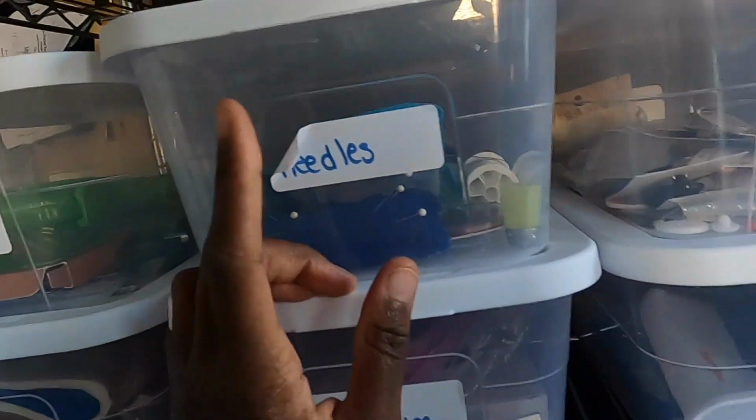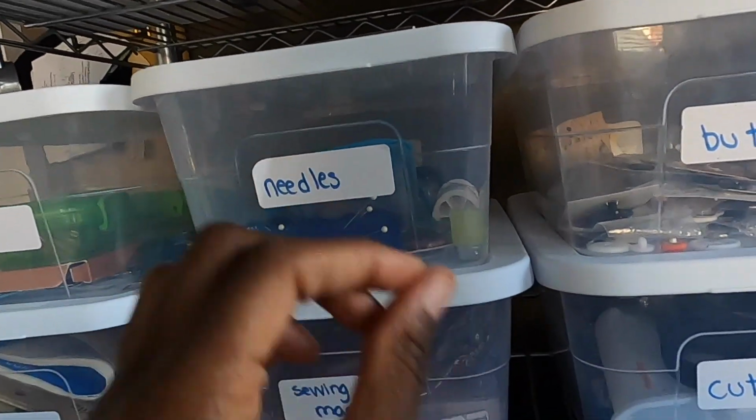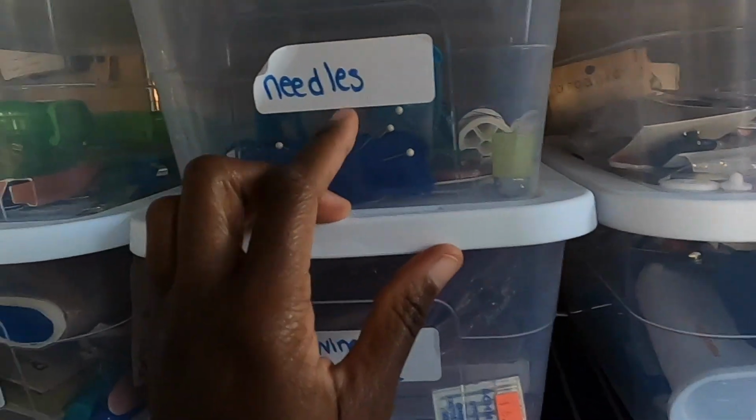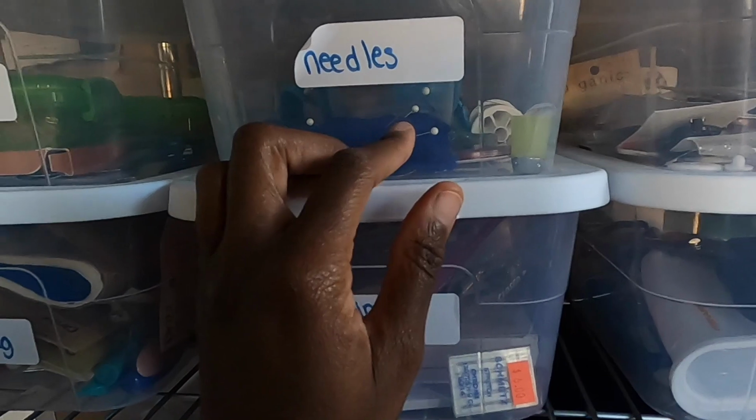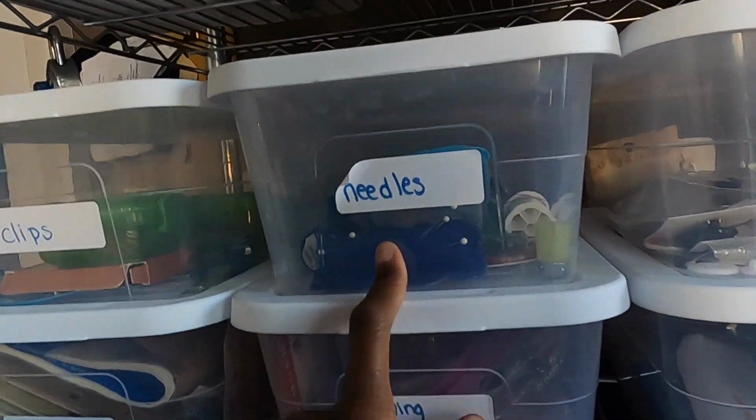These are needles. So this is sewing needles, like pin cushion needles, and I also keep my thread that I use for hand sewing. My clear thread and my buttonhole thread in here as well, and my pin cushions that I wear around my wrist.